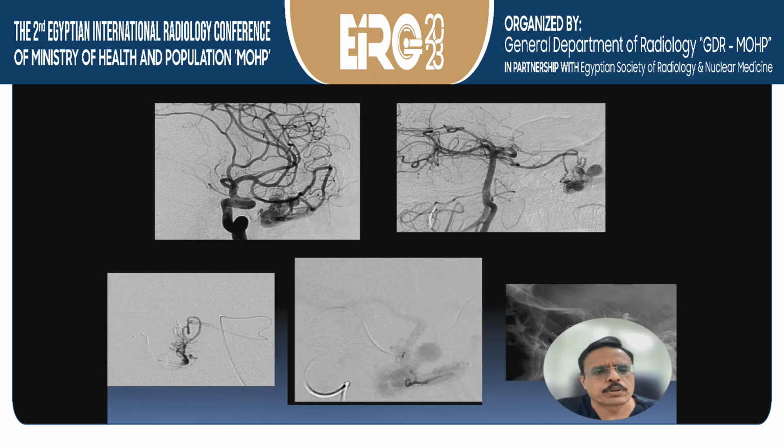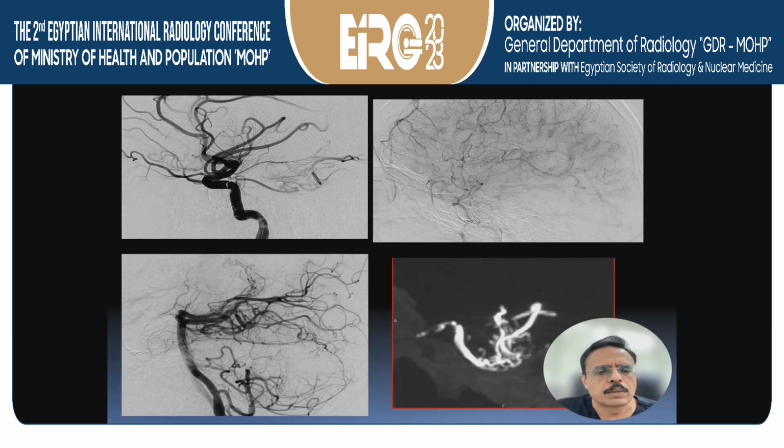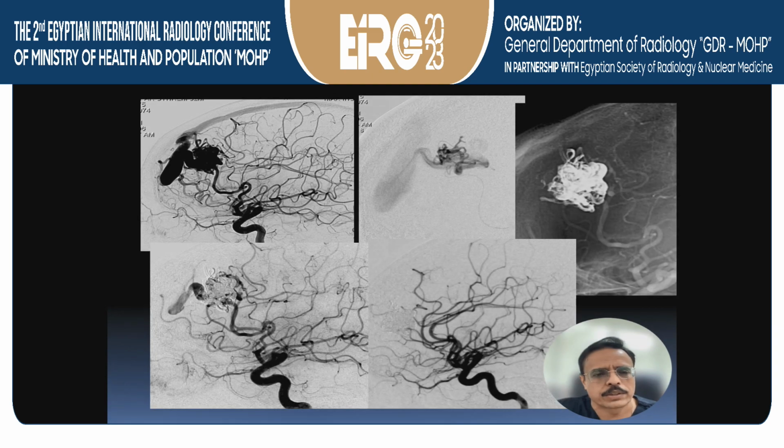But in this unruptured temporal AVM, with multiple feeders from MCA and PCA, you can see there's clearly an aneurysm there. Then we like to embolize; two microcatheters were placed. Embolization shows the network and it is completely gone. So we like to do embolization in such cases.